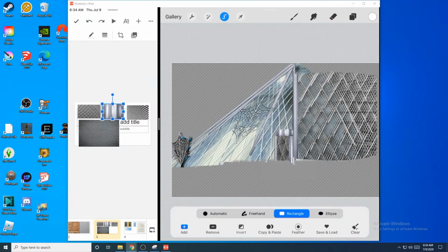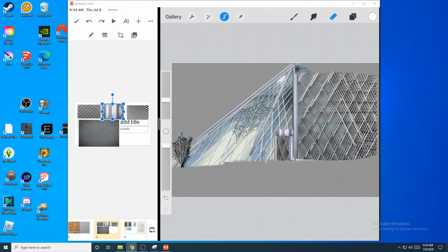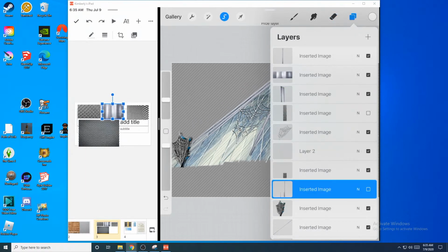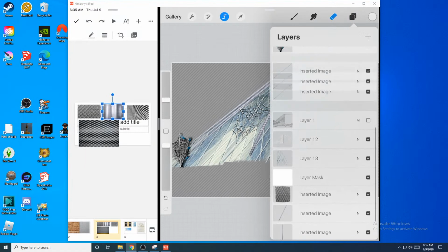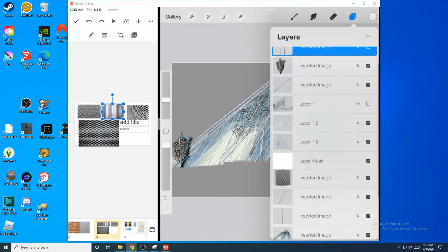I'm sure there's an easier way of doing this, but what I want to do is keep that and duplicate it. Probably end up moving this one. I'm trying to find it. These guys, they're safe to merge. I'm going to get rid of some of these extra layers because it's a bear. I don't want to merge it to that, but I do want to merge it here.